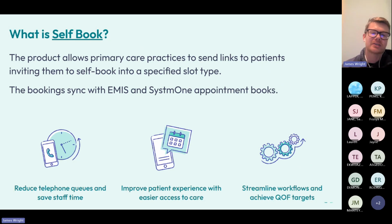And we're looking to transition that into ICB funding from the start of July. So it enables patients to book in links at a time that suits them. This is different from having a link that sits directly on the practice website, where perhaps patients can book in and choose slots. We know that not all patients necessarily require an appointment if they can be redirected elsewhere to make best use of appointment times.